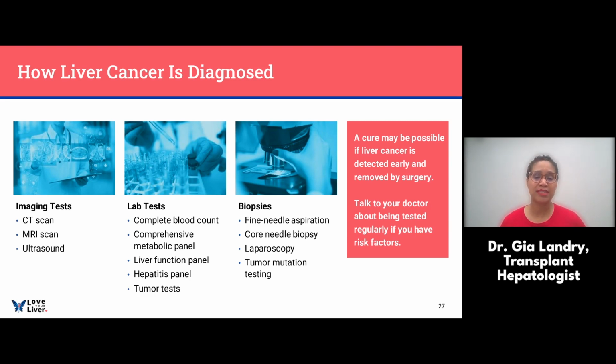Then to make the diagnosis, as I mentioned, we do a CT scan or an MRI. You're usually going to get blood tests as well, like a complete blood count and a comprehensive metabolic panel that looks at your kidneys and your liver function, and the hepatitis panel, because again, you want to see if you have hepatitis B or C, what is putting you at risk for liver cancer. And then there are other tumor markers, like the AFP, that can be used to screen for liver cancer. There will be some people who do need biopsies if the imaging isn't classic for liver cancer, or the person is not thought to be at high risk for liver cancer, but we see a liver lesion. Then sometimes we will have to biopsy to make the diagnosis.